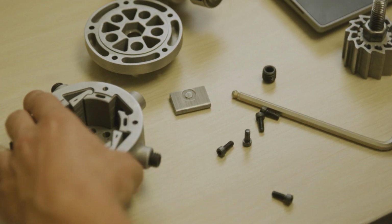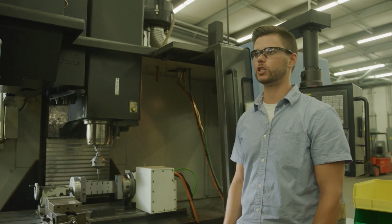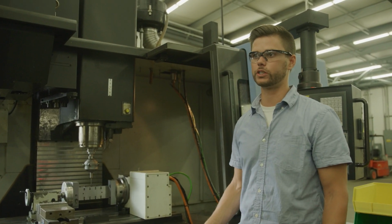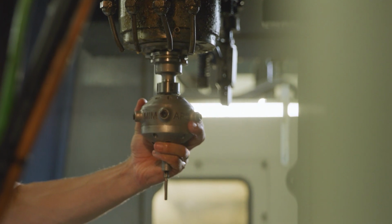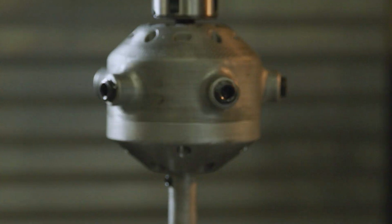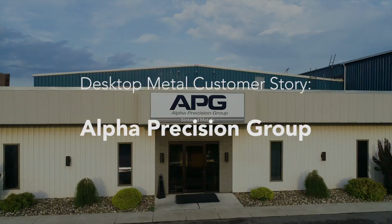Make these parts with traditional manufacturing methods, the cost would have been somewhere around $10,000 and probably a 4 to 5 week lead time. We were able to make these parts for about $150, and it took us about a week to get them printed, debound, and sintered.